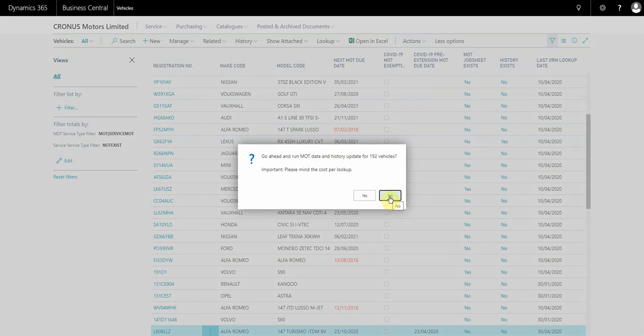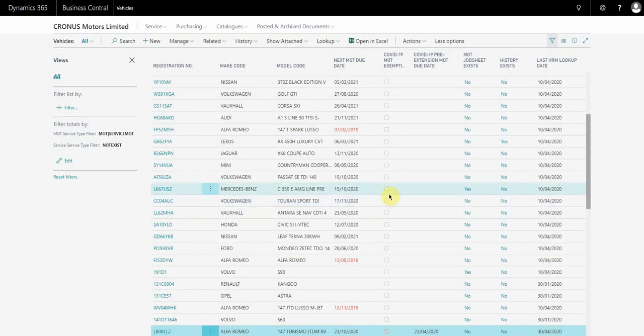And again, what is quite cool is if the vehicle does receive an extension, it will automatically tick this box for you and add the pre-extended date here. So that feature works really well with the COVID-19 MOT extension feature.